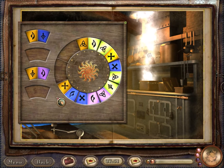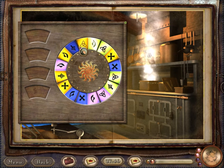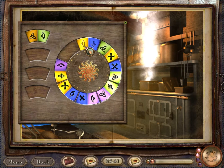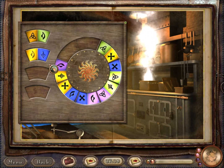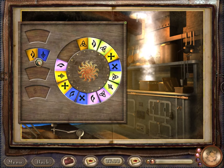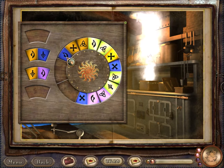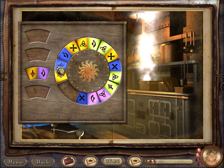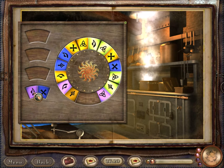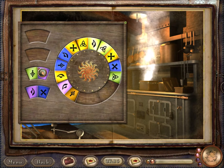Let's see if I got this right. Ah, that works except for the last one. The last one does not work. Alright, so, that doesn't work either. Alright. Let's see. Where'd I mess up? Let's go several steps back. That doesn't work either.